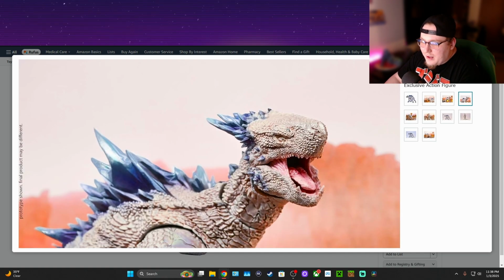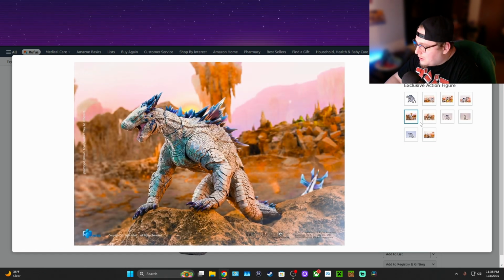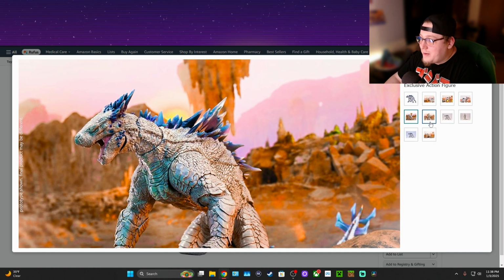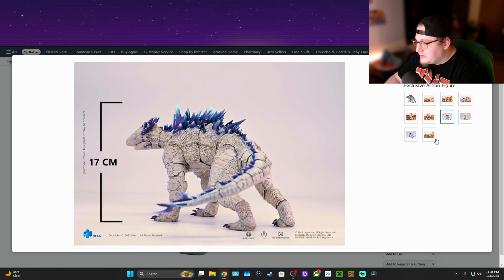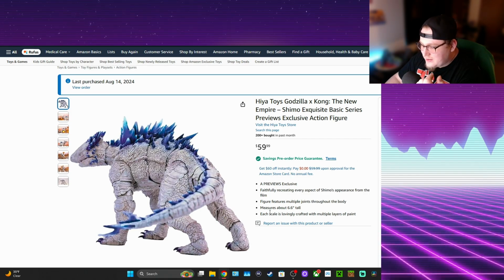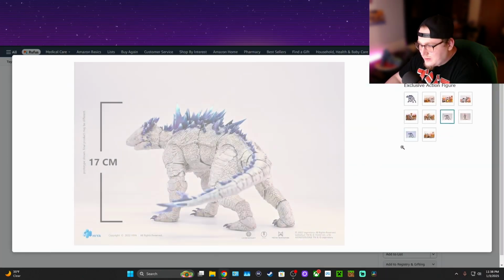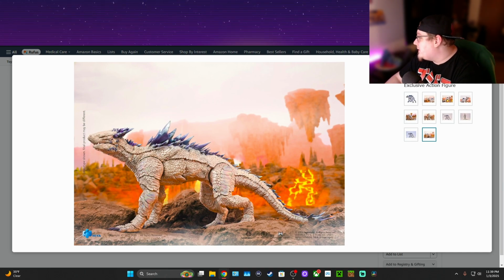And I hope they get the eyes right, man. That is tiny. Dude, they have to get this figure right. And yeah, I'd be happy to get this thing. Shimo standing up is kind of cursed. 17 centimeters. That's just less than 7 inches, isn't it? Yeah, 6.6 inches tall. But standing up, what's the scale on that? Who knows? But all these promo images look freaking good, man. They all look really good. And I can't wait to get it.